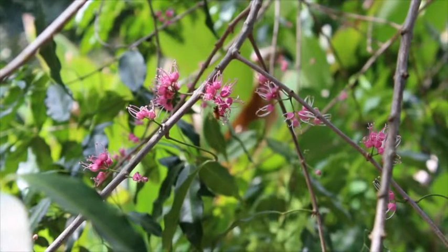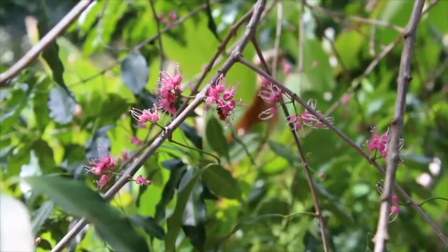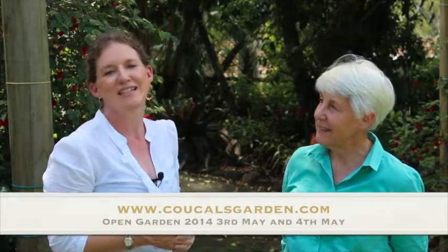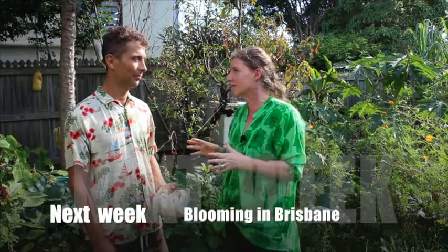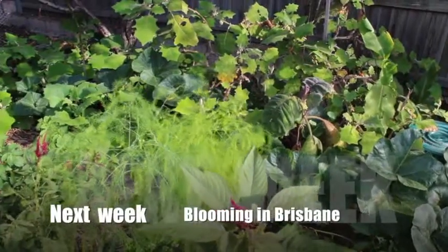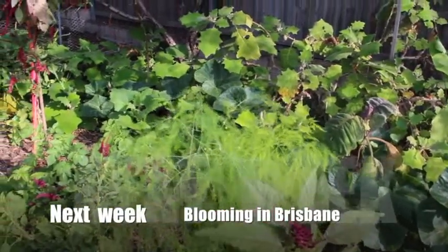Thank you, Jan, for having us come along today and sharing your garden with us. We really enjoyed it. Hopefully the general public will also be able to come along and enjoy this garden on the 3rd and 4th of May. And hopefully also next week you can come along and join us at Blooming in Brisbane, where we go and have a look at another fabulous garden, a sustainable urban paradise called Spurtopia. And we'll see you then.